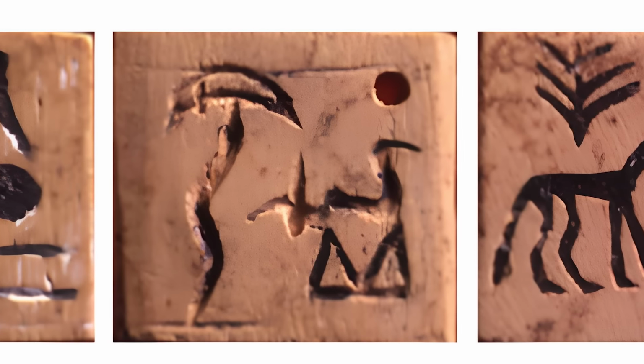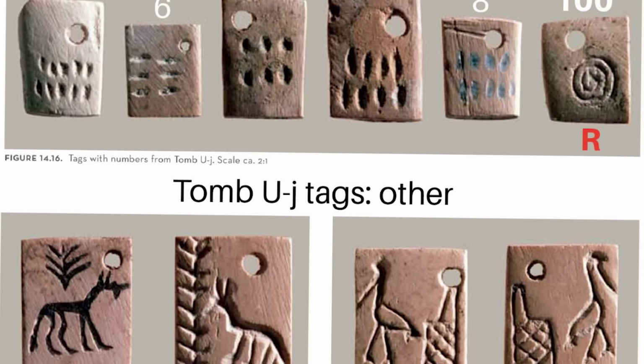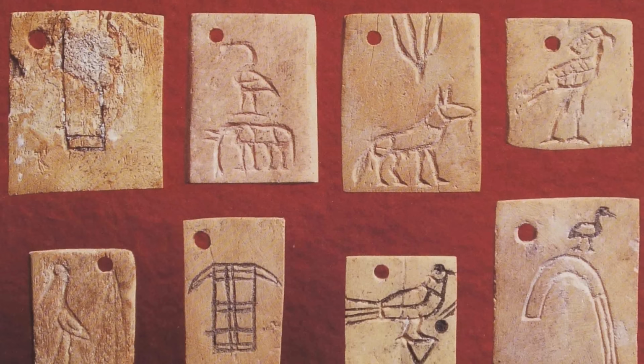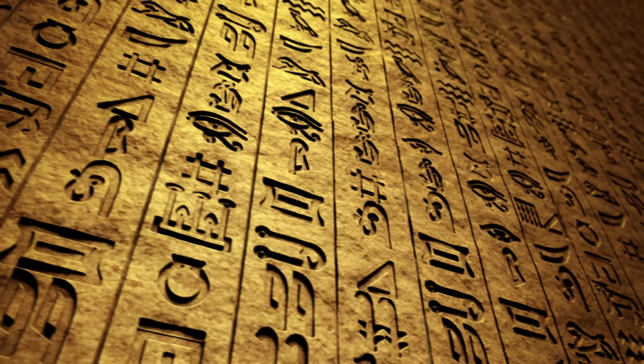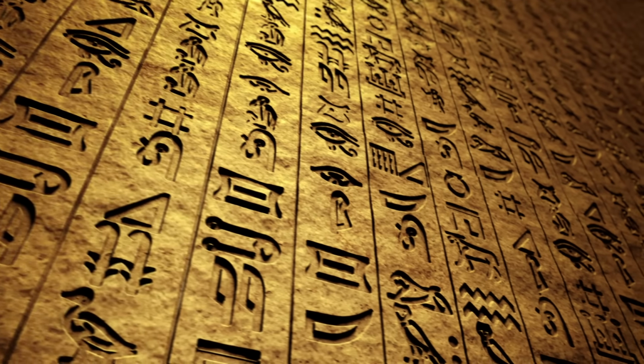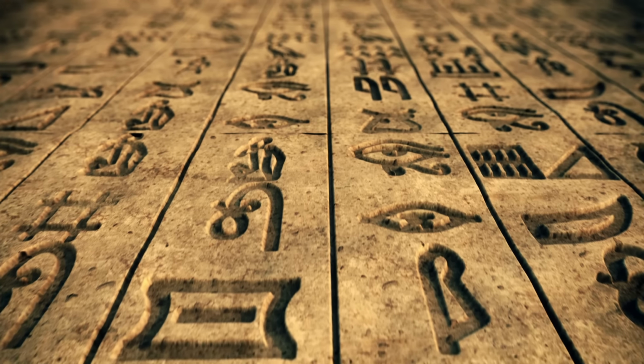Tiny ivory tags bear some of the earliest hieroglyphic symbols, likely labeling grave goods by origin and quantity, and even listing names of towns and estates. These inscribed tags, along with cylinder seal impressions from the tomb, are the earliest evidence of writing in Egypt.